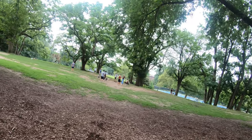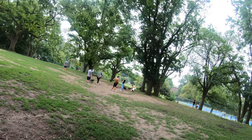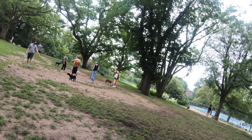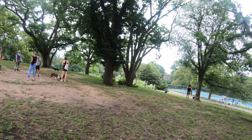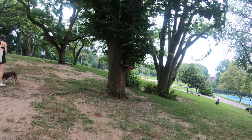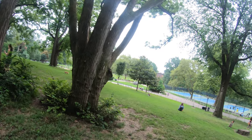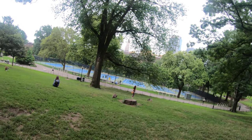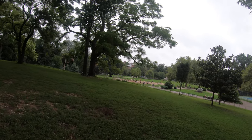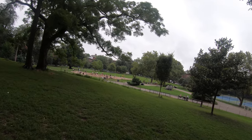So this is a doggy social hour here. And like I've mentioned in another video, dogs in New York are so well behaved. Generally, they can be off the leash and not run away. Be good canine citizens. They're pretty lucky dogs. All right, let's see if there's a way to get through down here. I think there is.